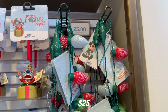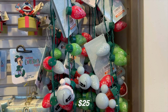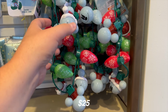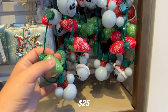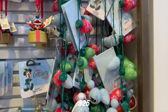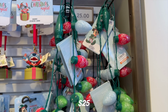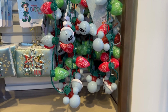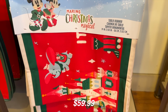And for $25, it looks like we have a new light up necklace. I could definitely see us picking one of these up this year. It looks fantastic. I love the little Mickey and Minnie's that are on it. Let me see. So it's only just two. So it looks like we have Minnie and Mickey, and the rest of them are just normal lights. So this will run $25, but I would imagine they would probably get a little bit more discounted a little closer in December.